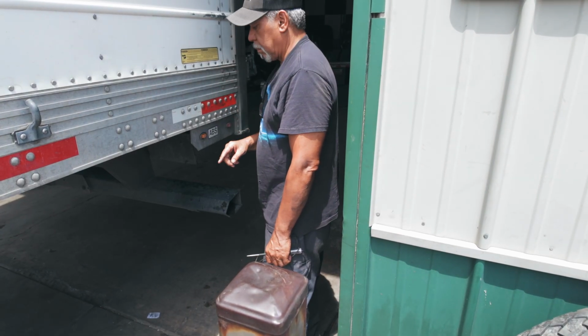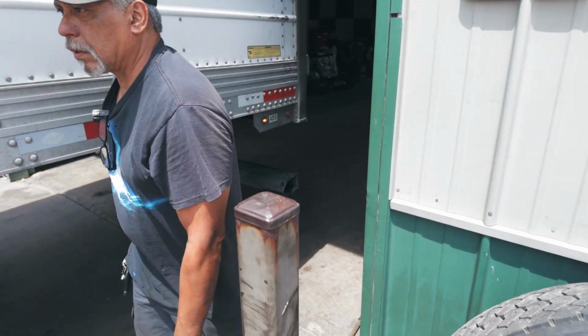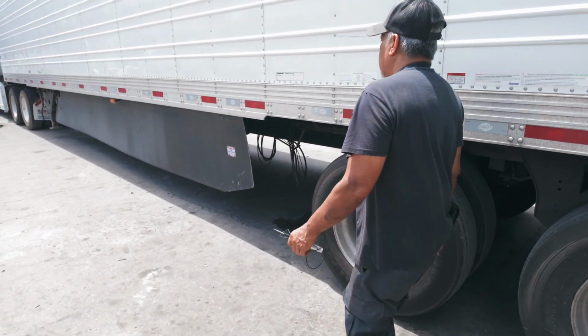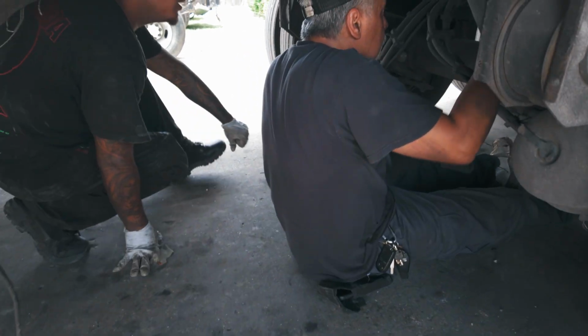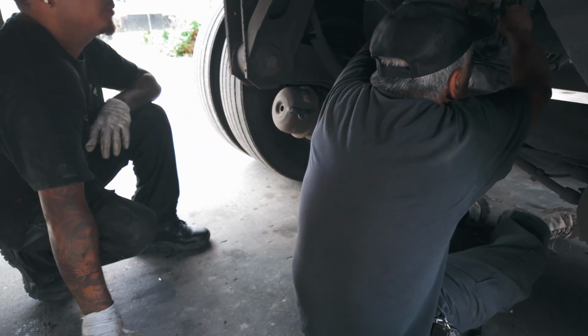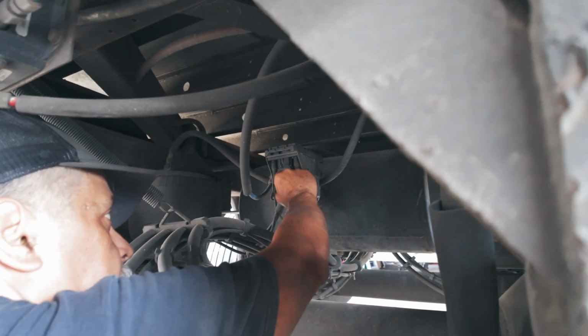One more time. Nothing. We don't have anything, so we're going to see what's going on down here. All right, let's start down here with the power. Take the cover off. This is the ABS valve. I'm going to disconnect it and see if we got power.